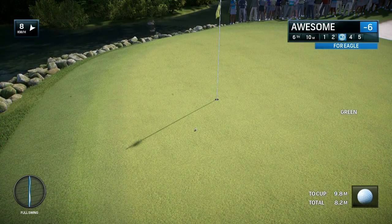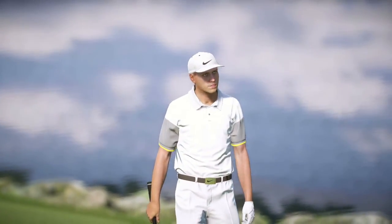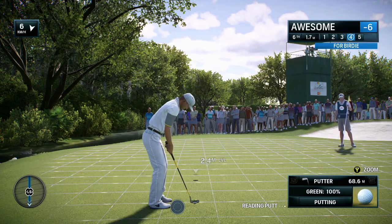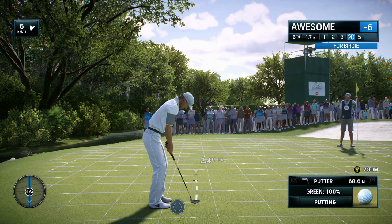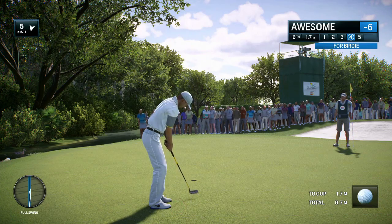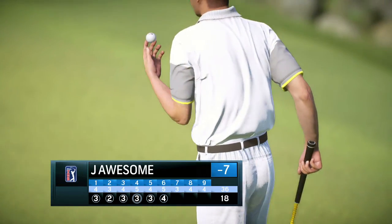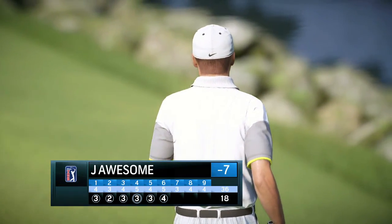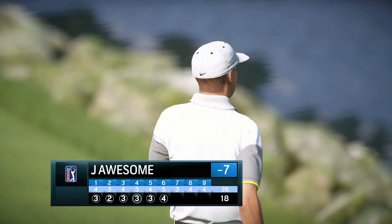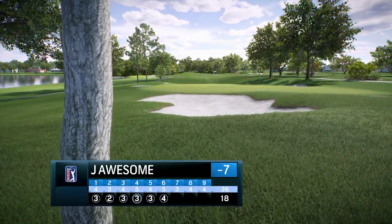Chance for birdie after that beautiful shot. These putts keep the round together. Rack up another one. Breathing a sigh of relief. You made it through the par 5 without getting wet.